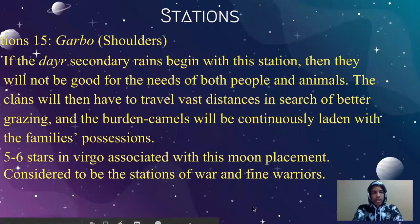Station 15. If the dry secondary rain begins with this station, then it will not be good for the needs of both people and animals. The clans will then have to travel long distances in search of better grazing, and the nursing camels will continuously lag behind with the family possessions. The 5 to 6 stars in Virgo associated with this moon placement are considered to be the station of war and fighting warriors.